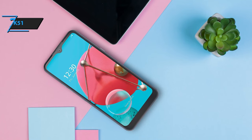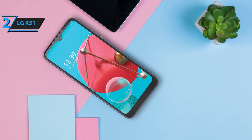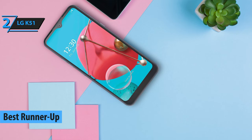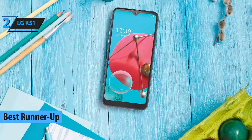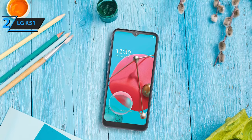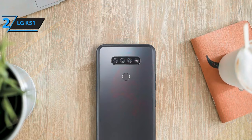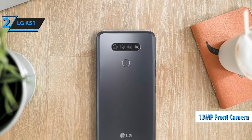As we continue our journey into the world of LG phones, our next stop brings us to an impressive contender for the title of second best LG phone in 2024, the LG K51. This budget-friendly smartphone has been a crowd pleaser in recent years due to its affordability combined with a host of attractive features. A glance at the LG K51 reveals a stylish gadget equipped with a hefty battery, a trio of cameras on the rear, and a 13-megapixel camera on the front for selfie enthusiasts.